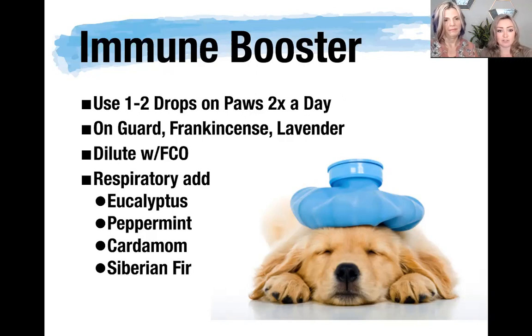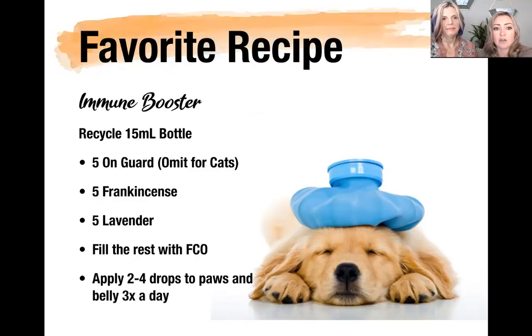I'm going to give you the recipe in just a moment. And then for respiratory support, eucalyptus, peppermint, cardamom, Siberian fir. Oh my goodness. So here's my favorite recipe for immune booster.